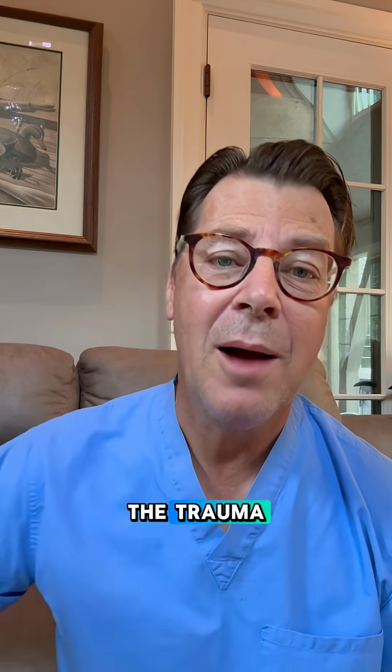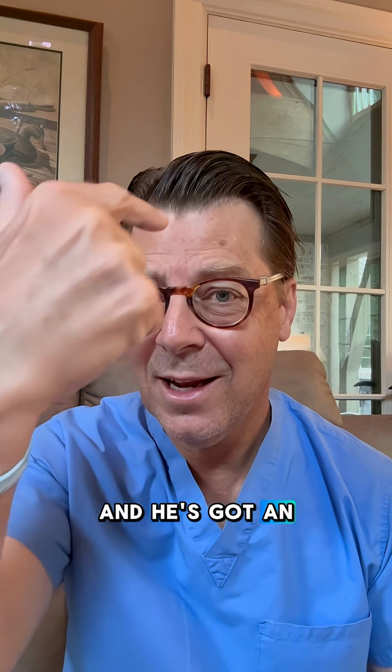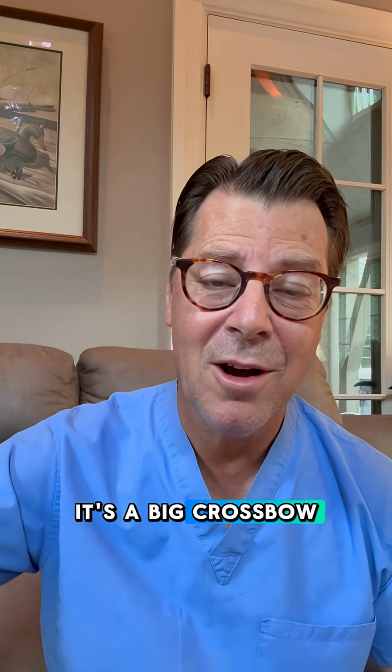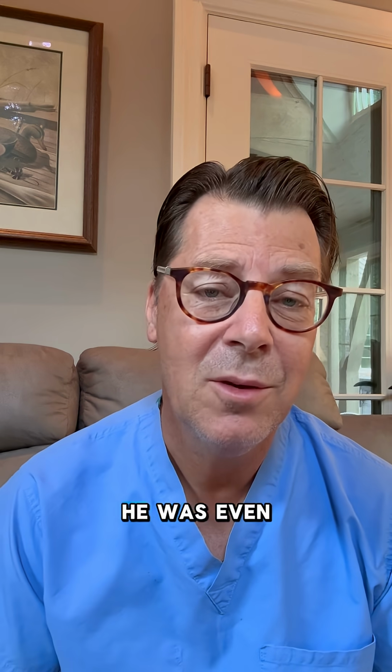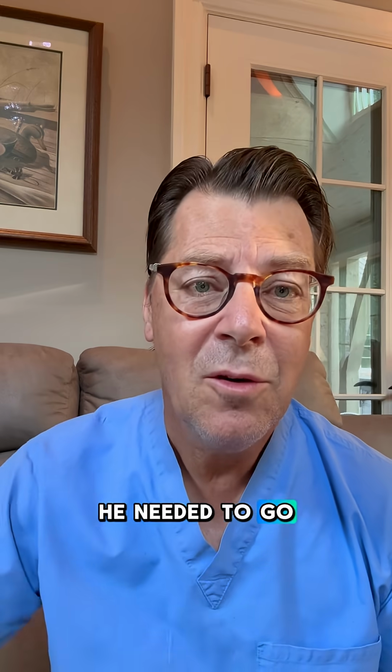And I come into the trauma room, and here's this guy sitting up on a stretcher, and he's got an arrow right in his forehead. And it's not just any arrow, it's a big crossbow arrow. He was awake, he was talking, he was even cracking a couple jokes, but the situation was not funny. He needed to go for emergency surgery.